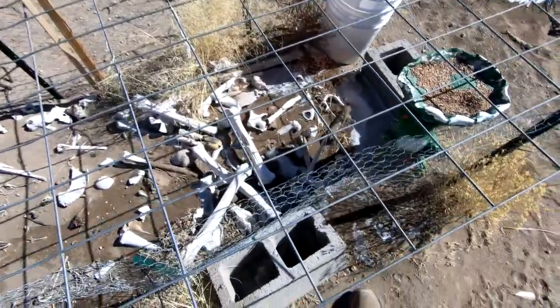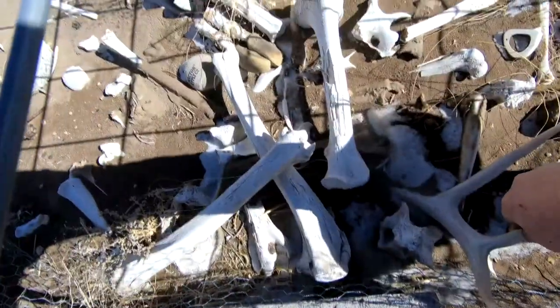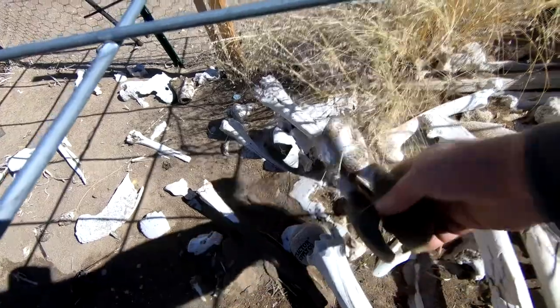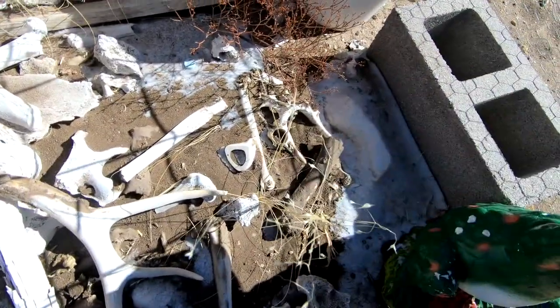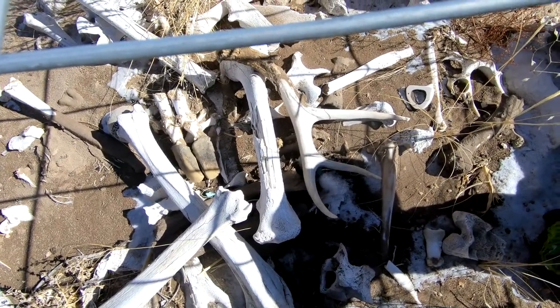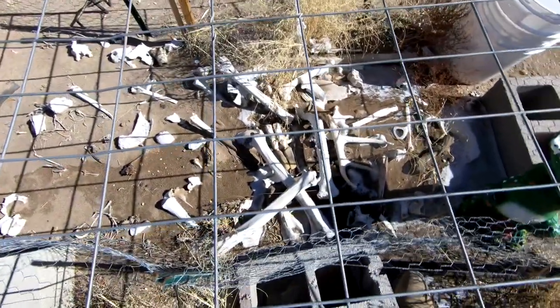There's elk, deer, coyote. Let me see. Here is a mule deer antler. Oh, man, there's a mule deer antler. This is an elk hoof. It's an elk hoof right here. And some of these bones you'll notice are cut. That's because they were dressed, you know, in the field after they were hunted. And, you know, the rest just left out here. Yeah, just all kinds of stuff. No human stuff, thank goodness. But quite a bit of regular bone.